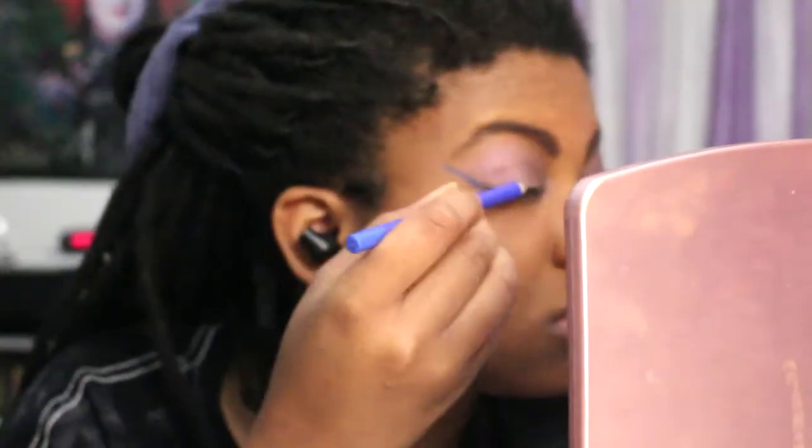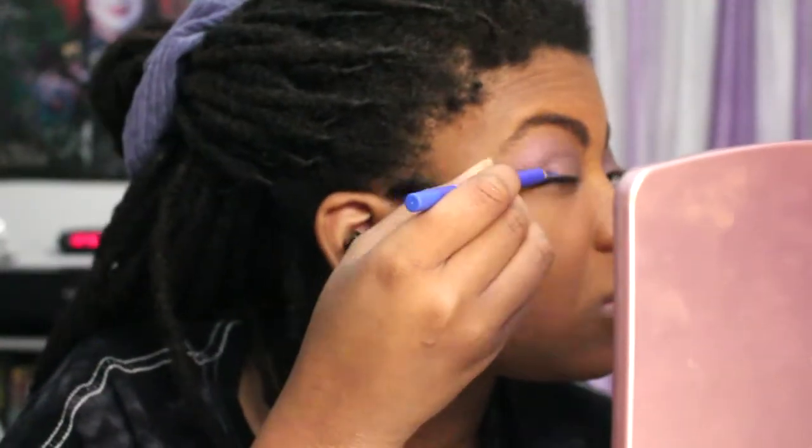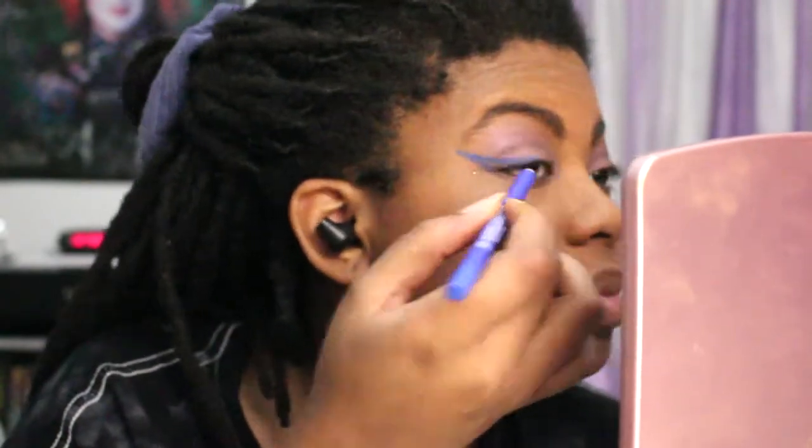And it's Intenso Liner. It's a gel color pencil in the color Royal. Now, this was the first bag that came with a lipstick. And this is the Context Skin Matte Lipstick in the color Hide Your Heart.